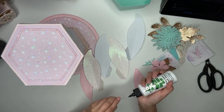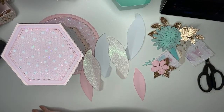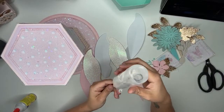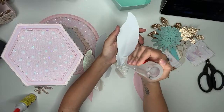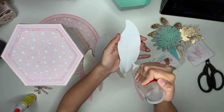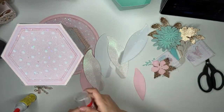I think I'm going to use, because this is more of a precision glue and these are much larger pieces, one of my silicone glues here. That'll be easier, and it's only because it squeezes out a lot faster. I could switch out the tips for the Barely Art glue, but I'm just going to use this one instead. There we are.